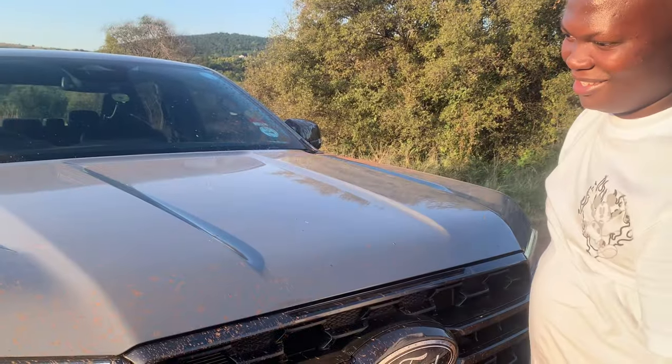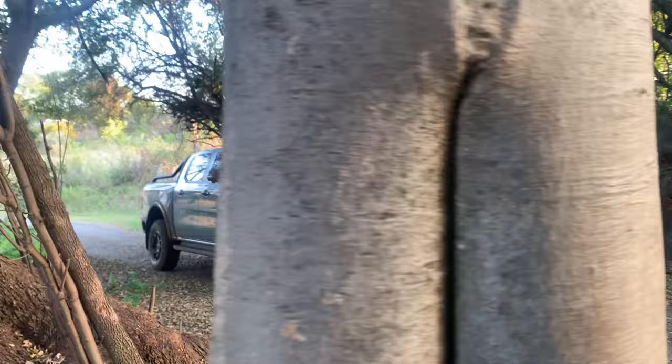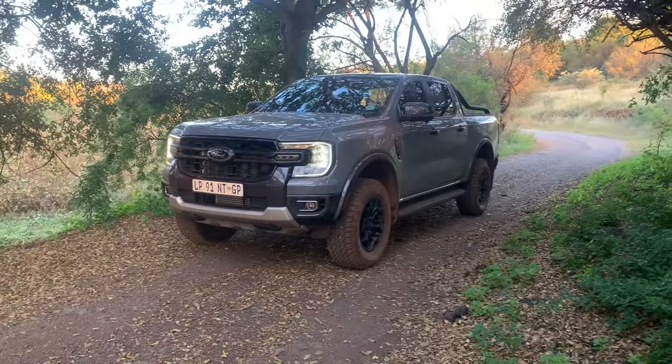Yes. This thing is heavy. When you're driving this car, the first thing you notice, which is the only thing I don't like about this car, is how loud the engine is. Listen to this. For me, I don't think I want to hear that sound.